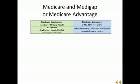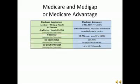In metro areas, that's usually not a big deal, but for Medicare Advantage plans in the rural areas, you need to be very careful prior to using service because you may get stuck with a bill. When it comes to copays, the Medicare and Medicare supplement programs have no copay. They have no deductible and no out-of-pocket charges. The reason being is you're paying a monthly premium to make those go away.